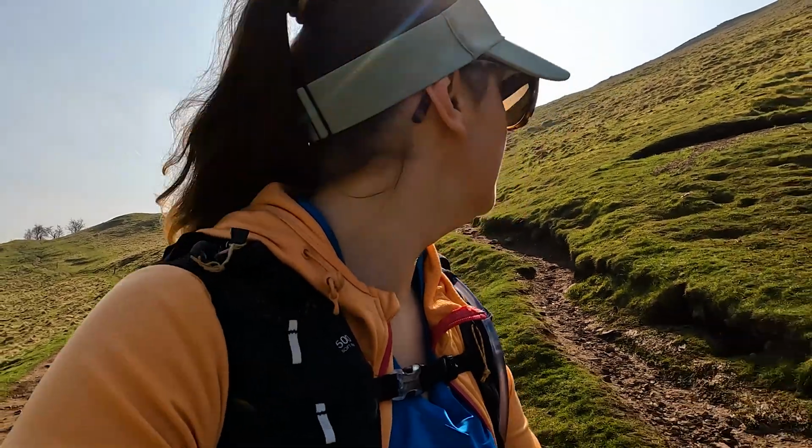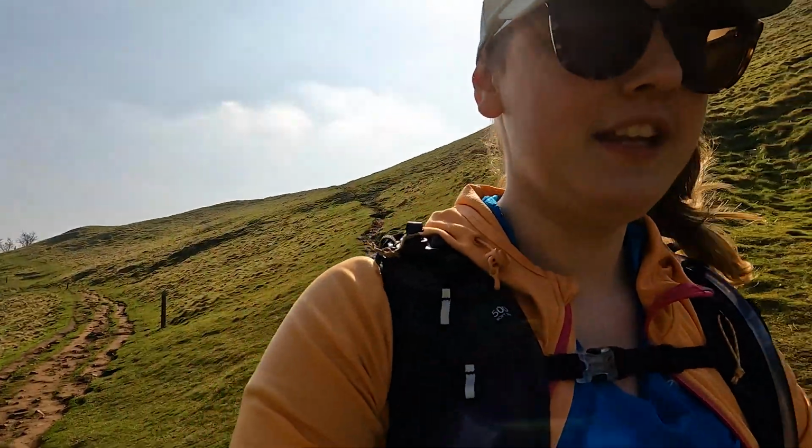We're doing the Dovedale and Halldale loop. We have just gone up Thorpe Hill Cloud, maybe, so we've added an extra bit on already. But it should be a nice, quiet, pleasant but sunny walk today. So come along with us on our Dovedale hike.